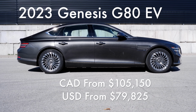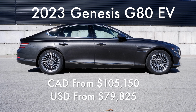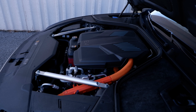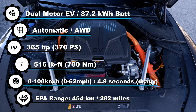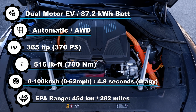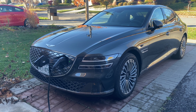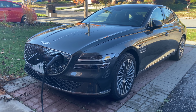First things first, prices in Canada start at $105,150, and the spec sheet is quite impressive. The twin motor setup makes 2 times 136 kilowatts, which is 370 PS or 365 horsepower. It makes mega torque at 516 pound-feet, and the EPA range is 454 kilometers or 282 miles. It will charge completely overnight at your level 2 home charger, or in just 22 minutes to 80% if you find a 350 kilowatt level 3 charger that actually works.